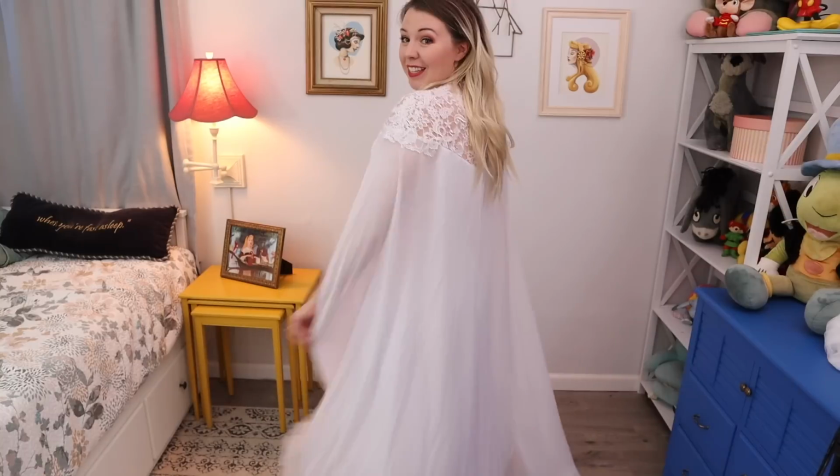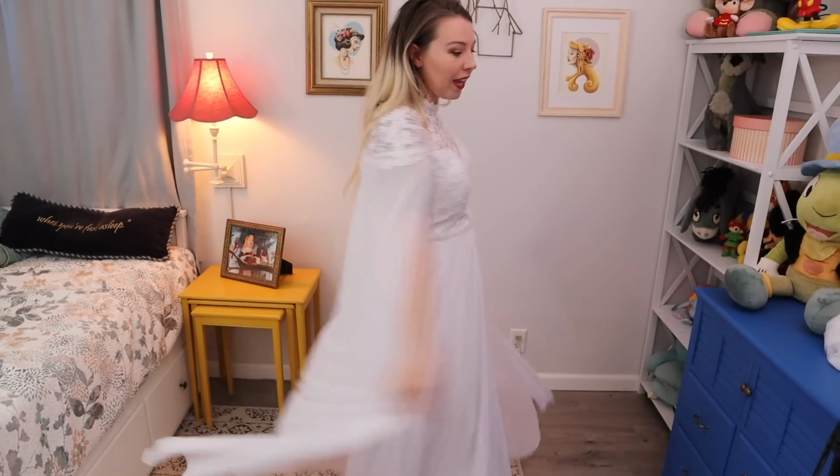I am beyond in love with this dress. This cape is perfect. It's beautiful. It has a beautiful twirl effect. This does feel very Snow White, this high neck, this cape. It's very comfortable. It's very lightweight. The little shoulders feel very Snow White.